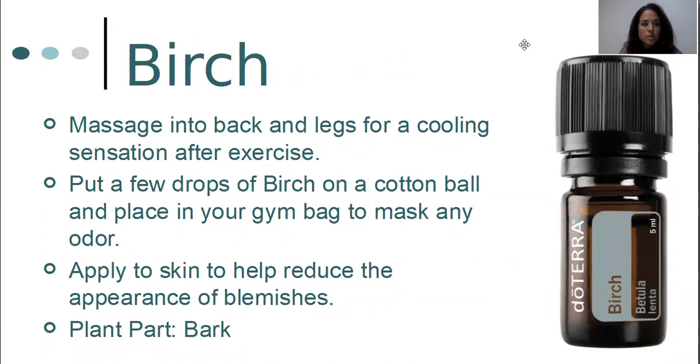So the birch oil is something that we generally get from convention kits. If you've gotten a convention kit before, you know what birch smells like. To me, it sort of smells like wintergreen, and it has some similar anti-inflammatory and pain relieving benefits as wintergreen does. So you can massage it into your back and legs for a cooling sensation after exercise. You can put a few drops of birch on a cotton ball and place it in your gym bag to mask the odor, and you can apply it to your skin to help reduce the appearance of blemishes.